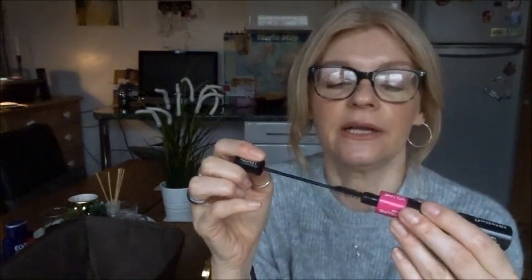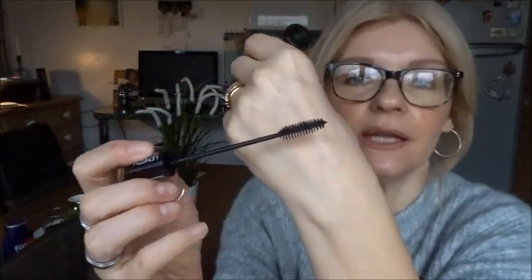If occasionally I get a bit too much clump, then I will just use this, because this wand is actually quite a nice wand, but it's not enough on its own. It says daytime, but I still want a little bit more than this gives for my daytime look. But it's really nice just if you get a bit clumpy and you want to spread everything out a little bit and clean up your lashes. So it's okay. It's not up there with my best mascaras whatsoever, so I won't necessarily rush out to repurchase it, but I will use it while I have it because I can make use of it.